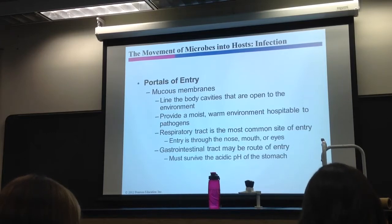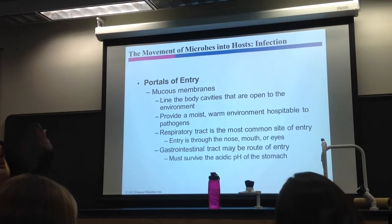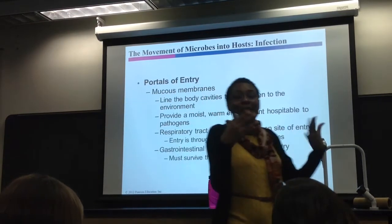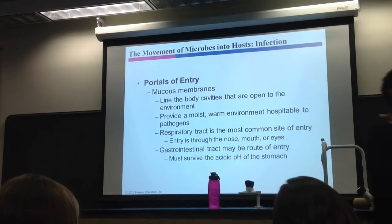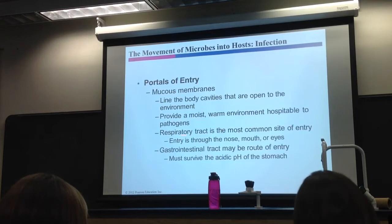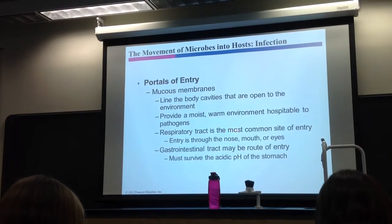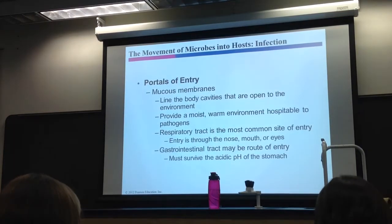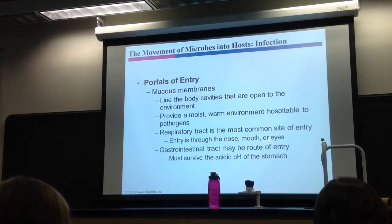Also, it is thinner. So the mucous membrane, in comparison to the epidermis layer, is thinner. So it allows easier access for pathogens into the body itself. It's easier to get through. Now, the respiratory tract, for example, is the most common site of entry. So basically you breathe in dust, right, with bacteria on it, air droplets with bacteria on them, okay? You got a cold, for example, or some other infection. Now, we know about the nose and mouth, you breathe it in through those, and the eyes.